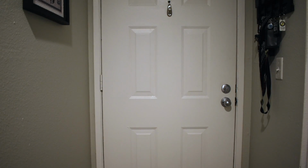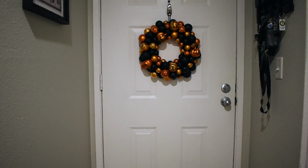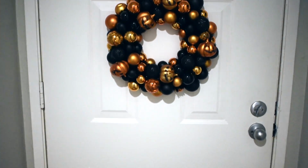I got this really cool Salem shirt on, and I got some spooky pajama pants on, so let's get started with decorating. We're going to start out by the front door, since that'll be the first thing you see when you enter. Right here, I'm going to hang up my Target wreath I got a few years ago. Then, to wipe your feet when you come in, I'm going to be putting down this Boo Joanne's doormat I got this year. And that's really all the decorating that's going to be by the front door.